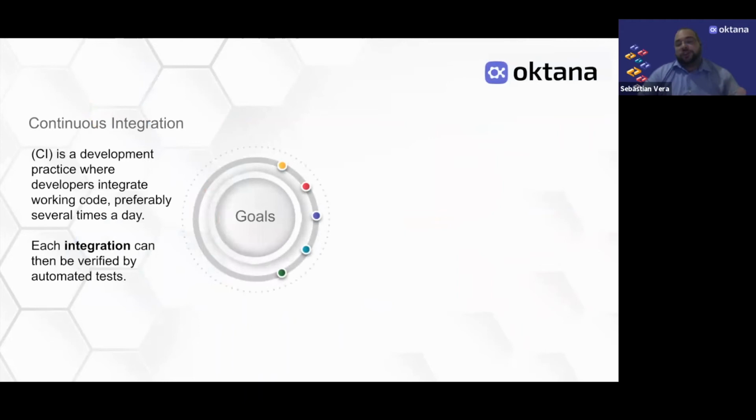So continuous integration is a practice where developers integrate working code, preferably several times a day. Each integration then can be verified by automated tests. This is a good and concrete definition. It resumes pretty well the work that Billy the robot does. So let's take a closer look.